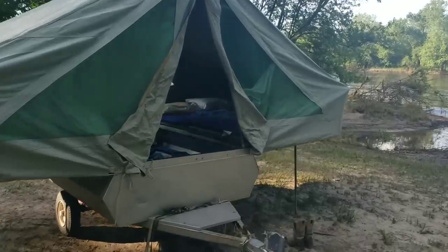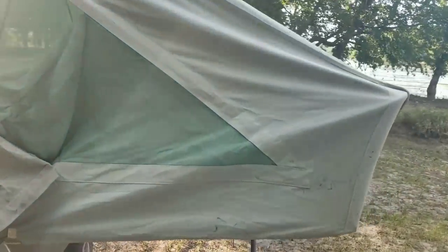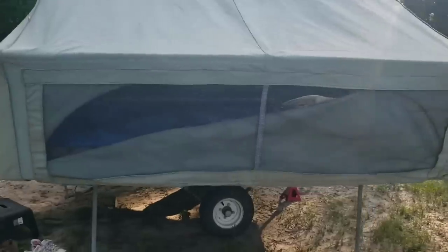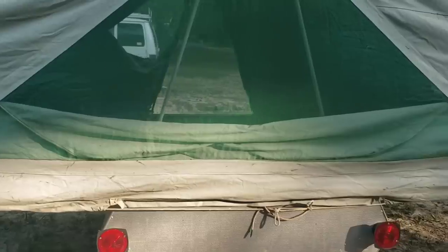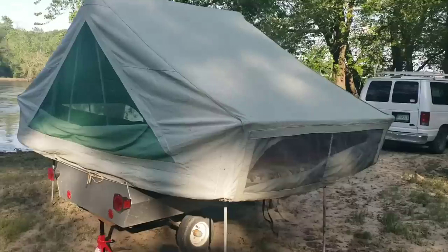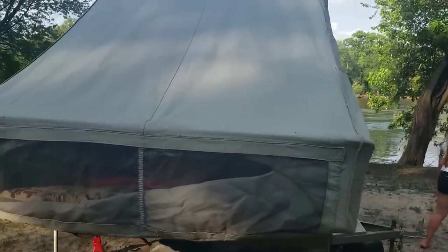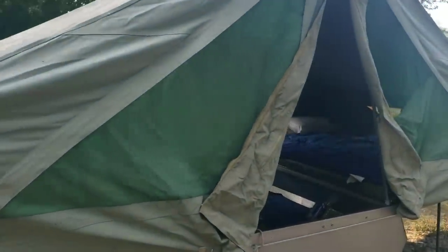But this one, it's in great shape. It's the original canvases, the original mattresses, original carpet. Everything's original other than the tires. Still has the original tail lights. Doesn't leak, keeps the bugs out. It's perfect for what we use it for. As you saw in that last video, I can move it around by hand. We can set it up by myself. That time-lapse video in real time was about 8 minutes.